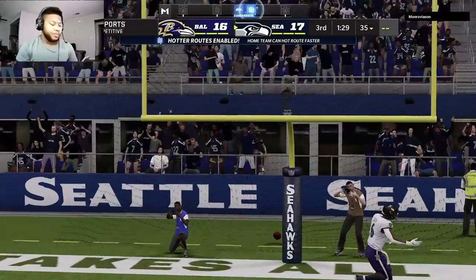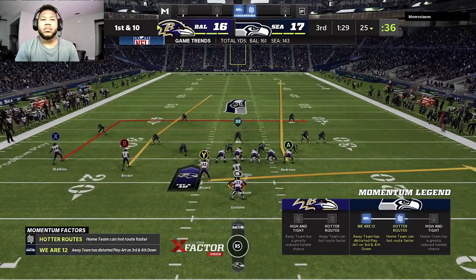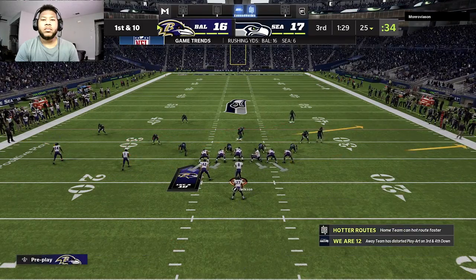Myers' kick is good. And they went for it and got stuffed. They'd second guess that, too. The Raven offense set at the line for this next drive.